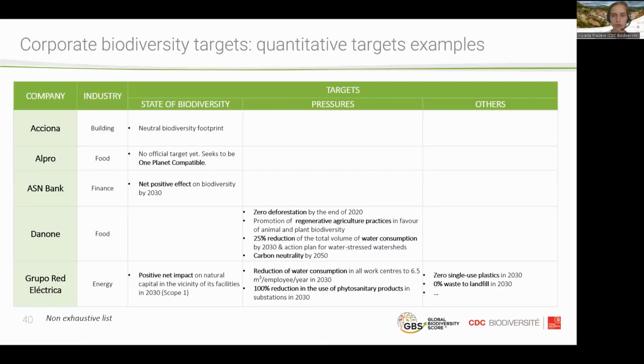Okay, and to conclude on this part, we conducted a broad overview of the company that already set targets concerning biodiversity. So here is an extract of this list with different kinds of targets. In the slides that will be sent to you, we will provide the entire list, and please feel free to contact us if you see any company that would be missing on the list, because the aim is really to be the most exhaustive as possible.